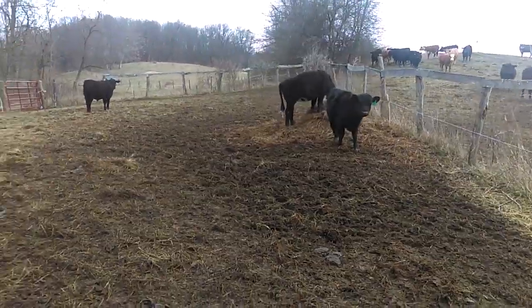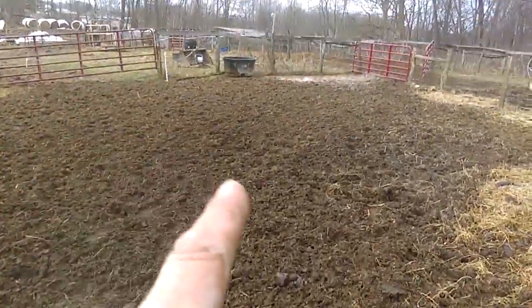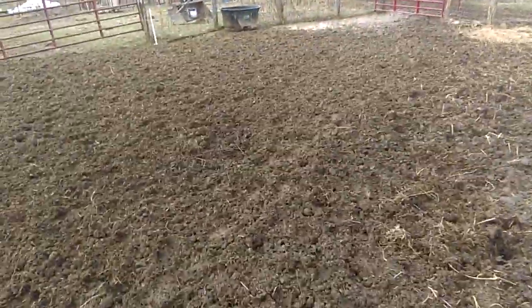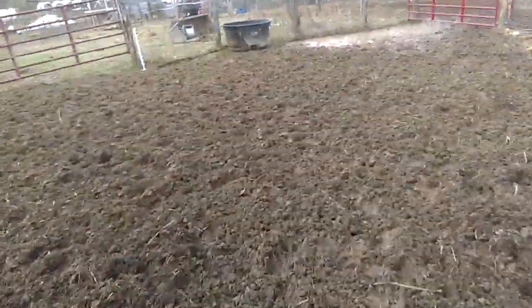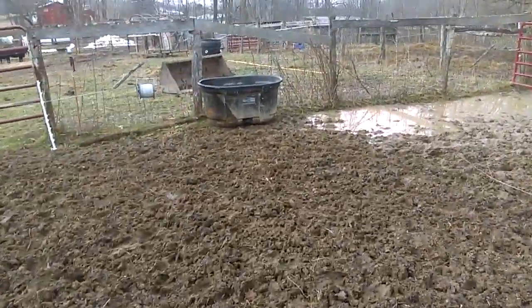That's all done. Morning chores are done. Well, I do need to manually fill this stock tank with some water for him. Then the morning chores are officially done.